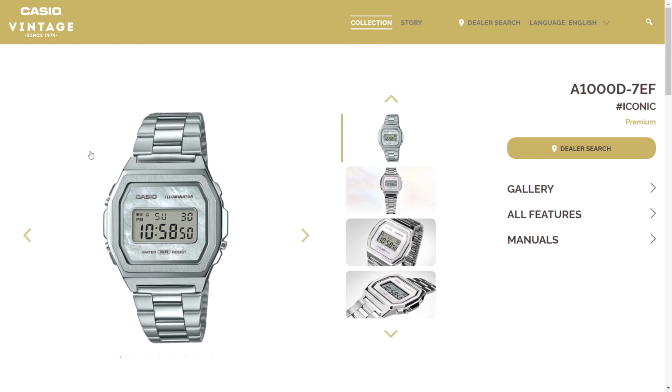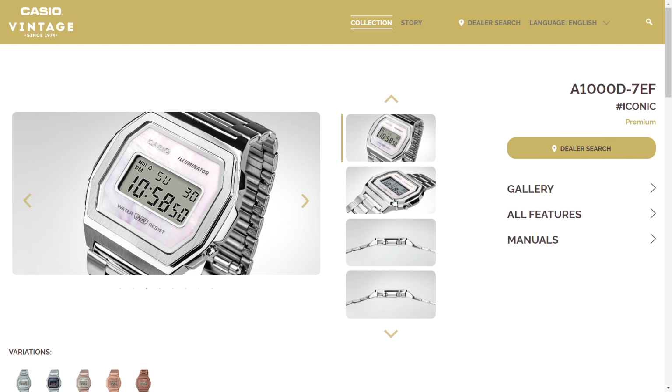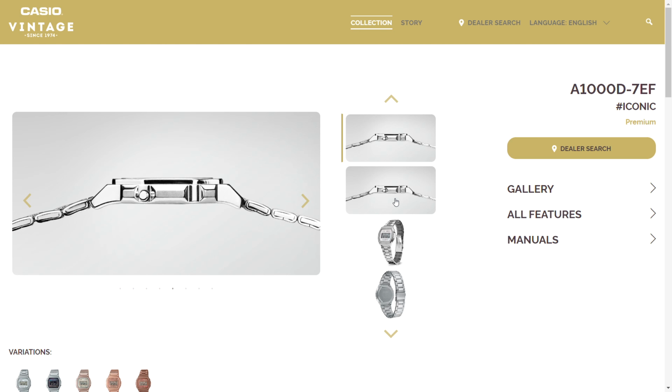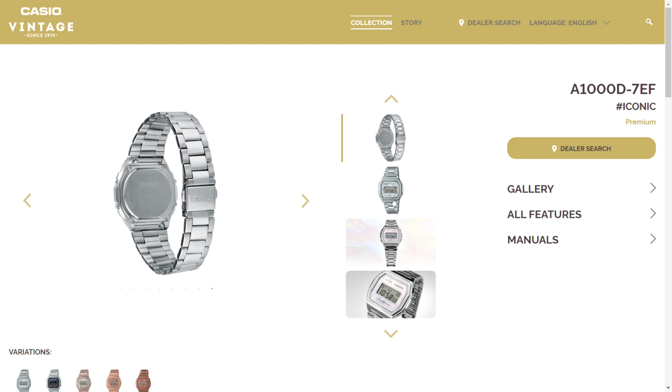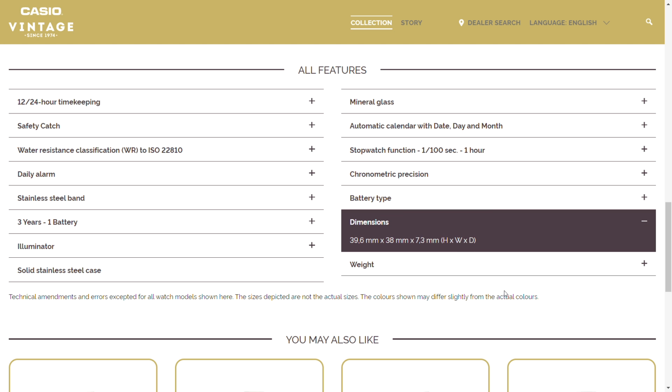So here are a couple different product shots. As you can see in some of these pictures, it looks like the dial kind of has a rose or a pink hue to it, which honestly doesn't really carry over to the real world, as I'll show you in a few minutes. There's a quick shot of the case back. And if we click on features, we can scroll down and see that it indeed does have a solid stainless steel case.